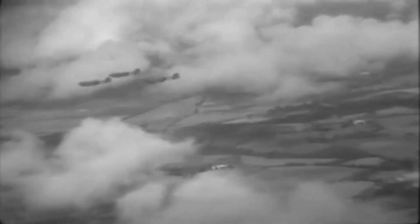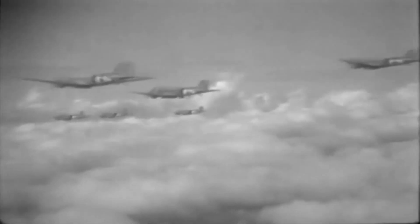The significance of D-Day is that it was the opening of a second front against the Nazis to liberate Europe and get some of the pressure off of the Soviet Union, to split the German forces and eventually to bring about their defeat. It was the beginning of that process.